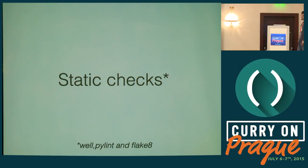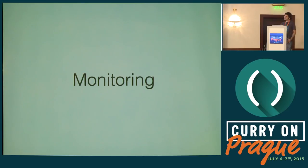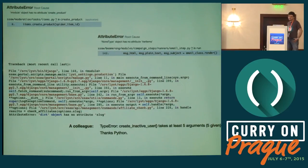We also have some static checks in place, if you can call pylint and flake8 static checkers, because they're very superficial. And also a lot of monitoring. Basically, when stuff goes wrong, and it will go wrong, you get a lot of emails. You know that you broke something. So that helps us keep the site running.